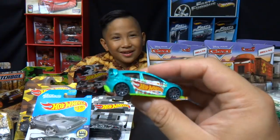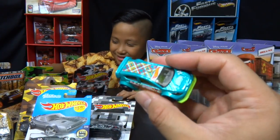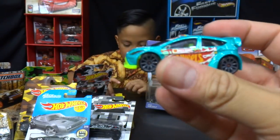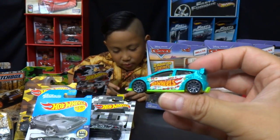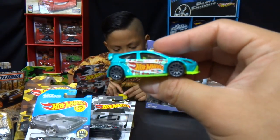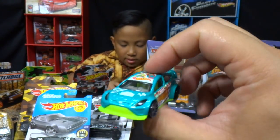My mom had bad luck. Yeah, last K-Day was horrible. We didn't even get to pick. But here's the Ford Fiesta. I hope we were able to get 40 cars still. I bought 40 cars to get two mail-ins.